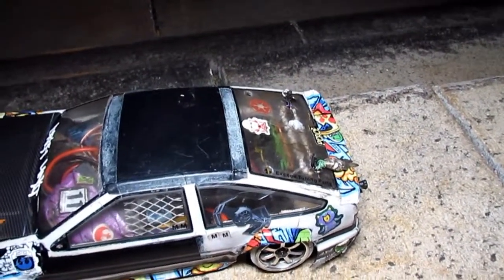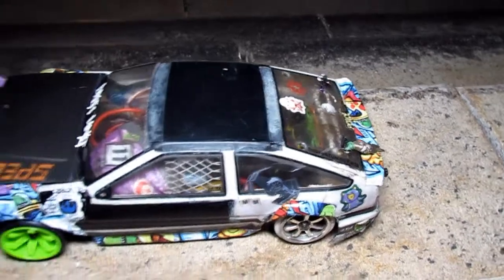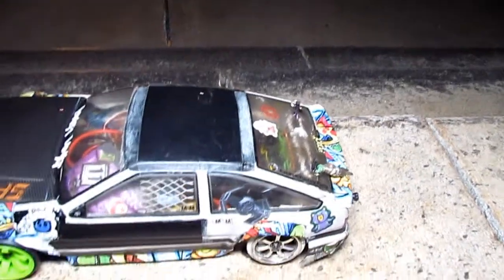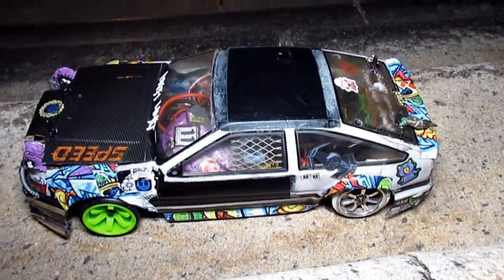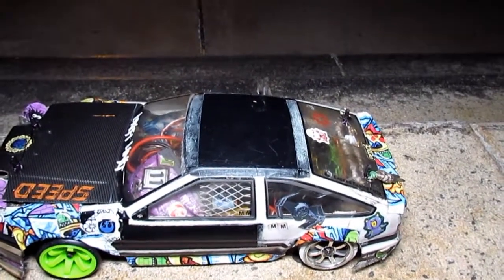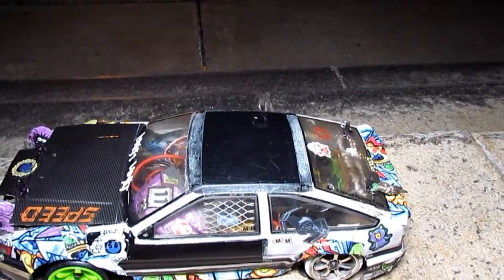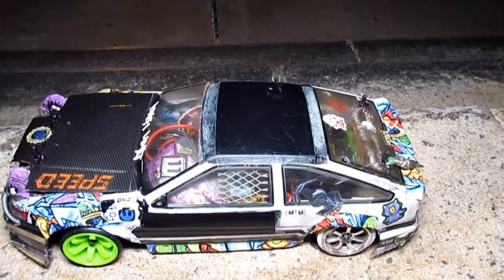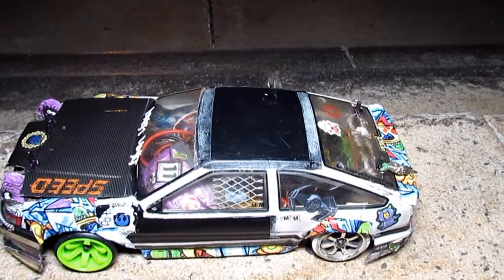But for some reason, I couldn't get Sewer to drift right since he's now rear-wheel drive. So I'm gonna see if he's gonna drift better now that he has PVC tires in the back. So I think that's what he was missing. That's why he wasn't drifting right, because there's something about the PVC tires and rear-wheel drive, it just works right. I do not know.